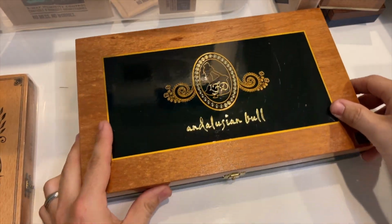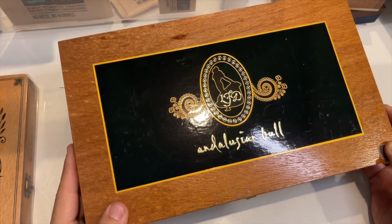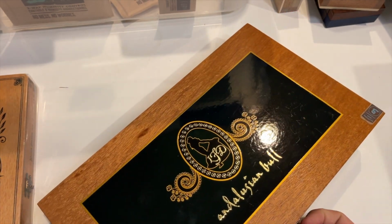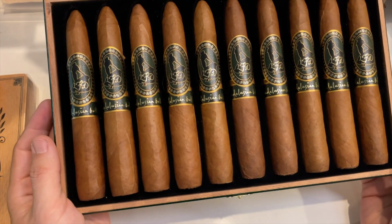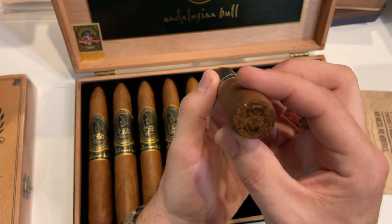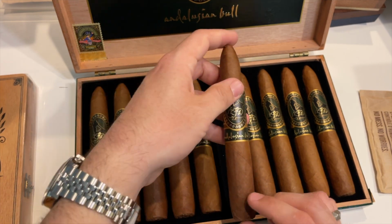And lastly, down here in our box, we have the Andalusian Bull. Now this is the newer style box. So you can see high gloss all along. I'll do maybe like a comparison of the old style box versus the new one, but this is how it looks, and there they are. Beautiful, beautiful Andalusian Bull cigars. So they look beautiful, taste amazing, burns great. Construction's always been on point with these, and the flavors, that sweetness, a little bit of that baking spice in there. Just a great cigar to enjoy.